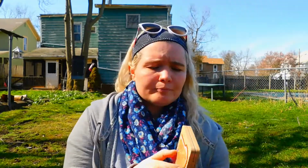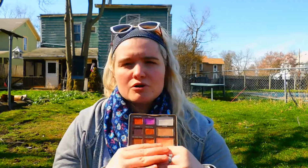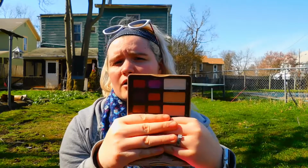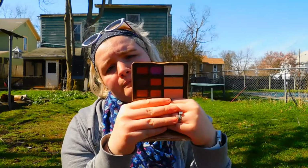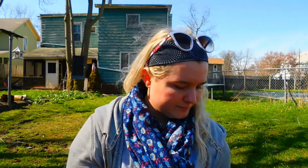Alright, next palette I do have is the Too Faced Peanut Butter and Jelly palette. I literally love this palette. It is super cute. It is travel friendly. And of course it smells like peanut butter. But more so, I love this palette in the fall time.